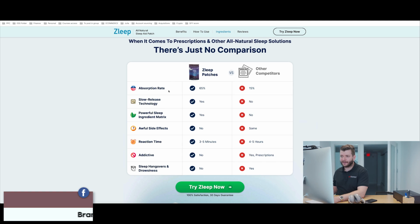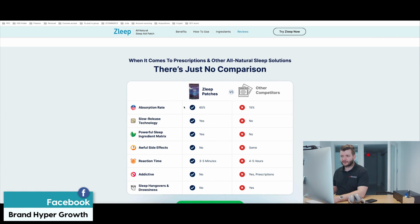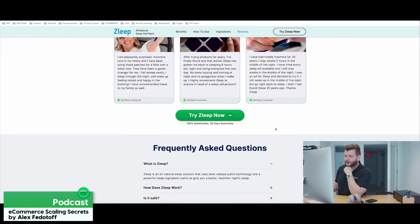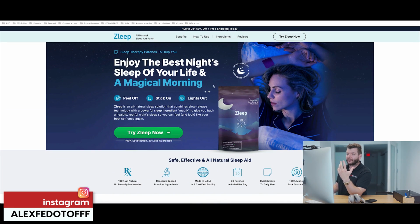Even a comparison table is a must-have for all product pages. Do this one thing and your conversion will probably increase drastically. In most cases we add a comparison table of us versus competitors versus other solutions to the same problem, and you would have a serious increase in conversion. Social proof as always, frequently asked questions. So there's no rocket science here.